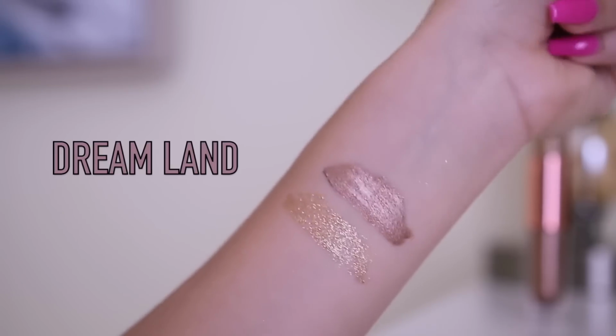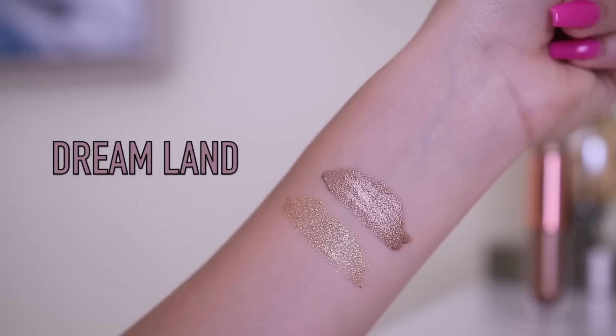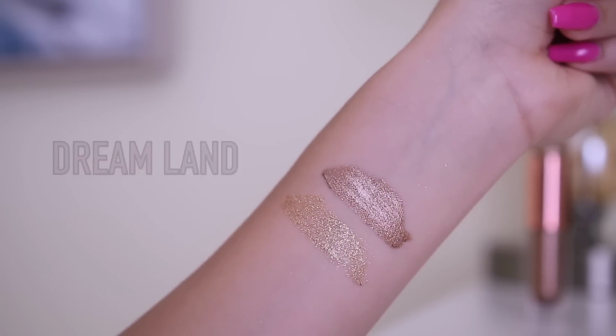The next one that I got is a bronzy color, and this one is in the shade Dreamland. Ooh, it's a really gorgeous bronze, like yellow. These are beautiful. And you know what's really cool is that both sides are different. For example, on this bronzy one, the glitter is a really yellow gold, and then the liquid shadow is more bronze. So you can really do different looks with just one of these, which is great.